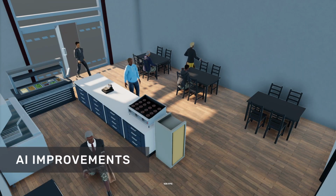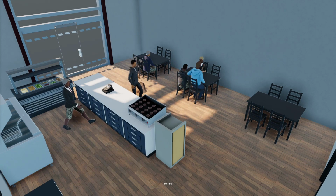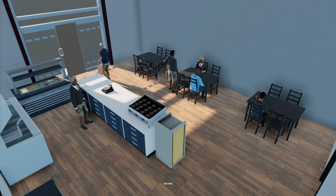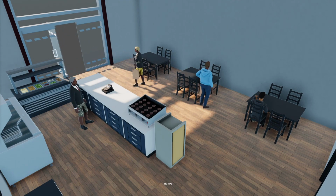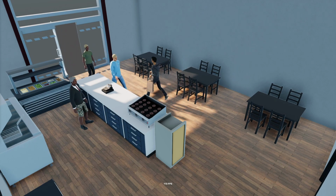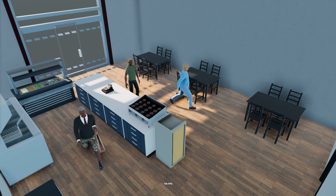All right, next up in Beta 7, we got a couple of AI improvements. Now, for a long time, our customer AI has felt a bit too flat and simple, so we've taken the first step to improve it. Technically, we've switched our AI from spaghetti code to behavior trees. Now, this is going to make it much easier for us to add new levels of functionality. So if you got Beta 7, check out how our customers can now sit down in chairs and use the garbage bins. More on that's coming later.